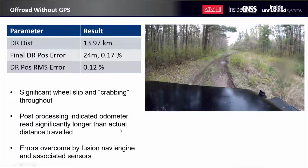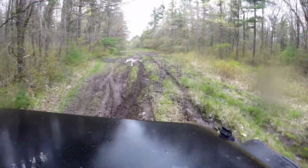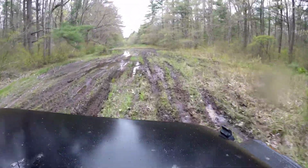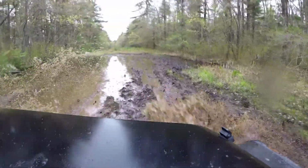Here we have another example of a different type of testing. When our CTO says he'd like us to record some off-road testing and offers his own personal Jeep as a test vehicle, we really got to have some fun. This is just an excerpt of a 14-kilometer off-road test run. It included many obstacles, deep mud, water holes, and rocky patches. We'll start the video now. Position accuracy while navigating off-road without GPS can suffer dramatically from wheel slip and crabbing. Here we force these conditions and we recorded the results.